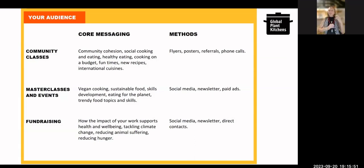You can have too much writing on your marketing materials, especially when you have a lot to say. So do try and strip your messaging down to the critical sentences, the critical information only, because people can always then go to your website to get the full details. Things that we use to promote masterclasses and other events, we use social media. We use that extensively.